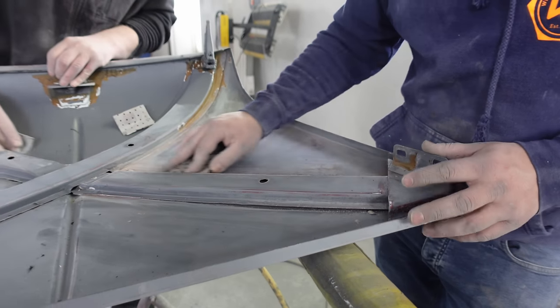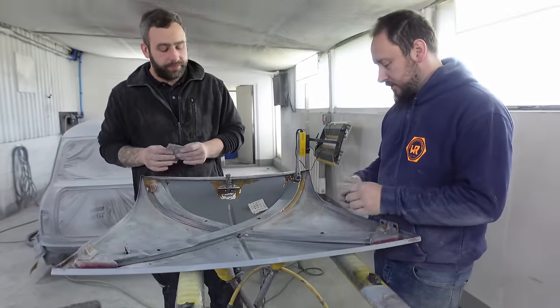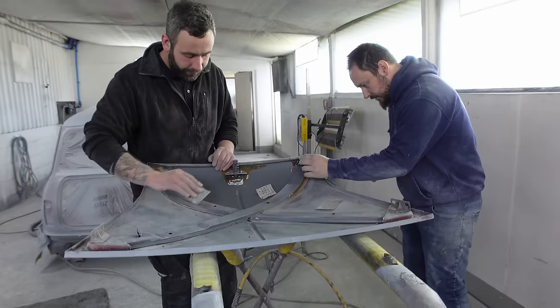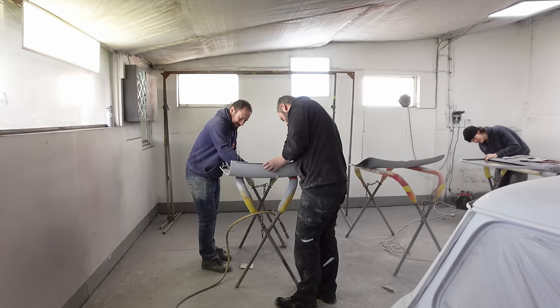There we go. So, bit of paint on this today, then. Yeah, I think that's the plan, isn't it? Yeah, that's the schedule on, and that's what we shall do. There's also some paint going on the roof of this car. Let's go and have a look. There we go. Paint going on this. Oh, would you look at that? There seems to be something on the roof. What are the chances?